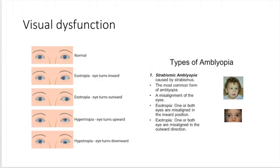Nystagmus is involuntary unilateral or bilateral rhythmic movement of the eyes. It's usually present at rest or if the eye moves. You have pendular nystagmus as well as jerk nystagmus. Jerk nystagmus is one phase of the eye movement is faster than the other, and that can be an imbalance.